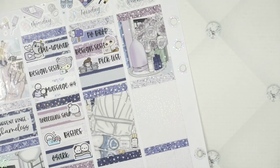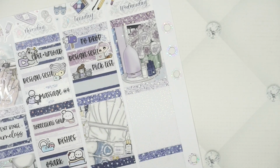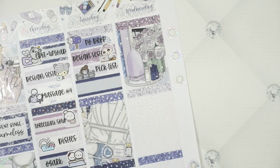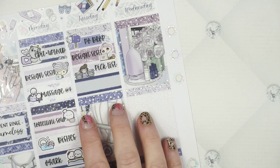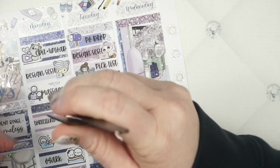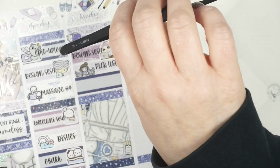So I had to do the pick list. And then I started printing this day. I swear I had lunch with my dad. Where did that go? I did. I didn't even put that on here. I had lunch with my dad this day. Oh, now I feel like I want to backtrack.